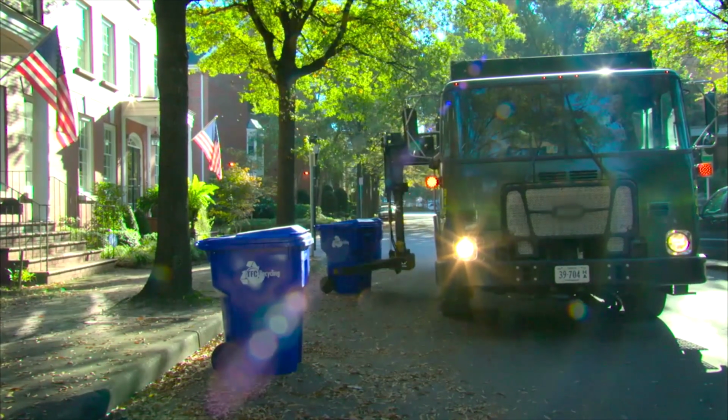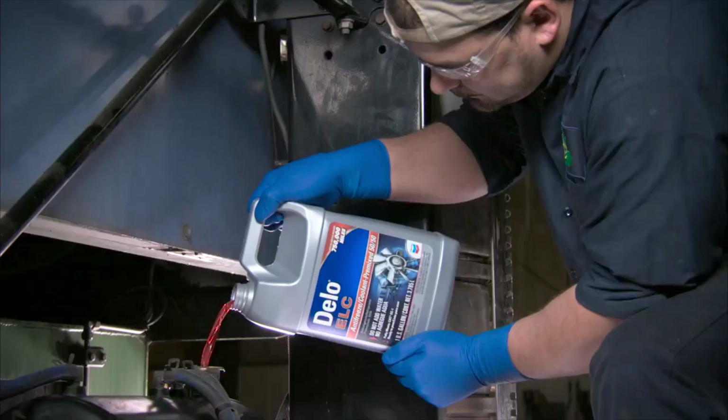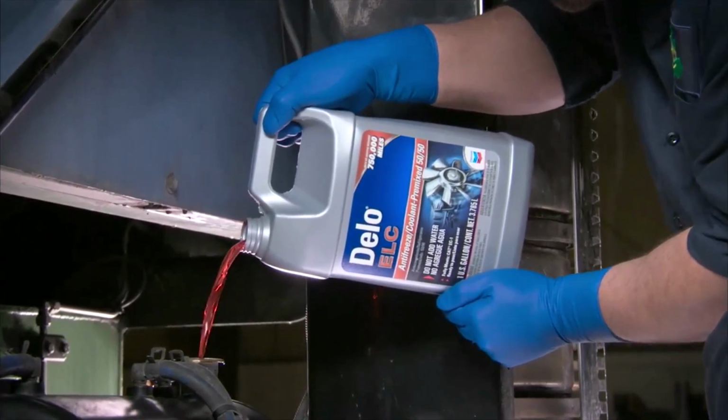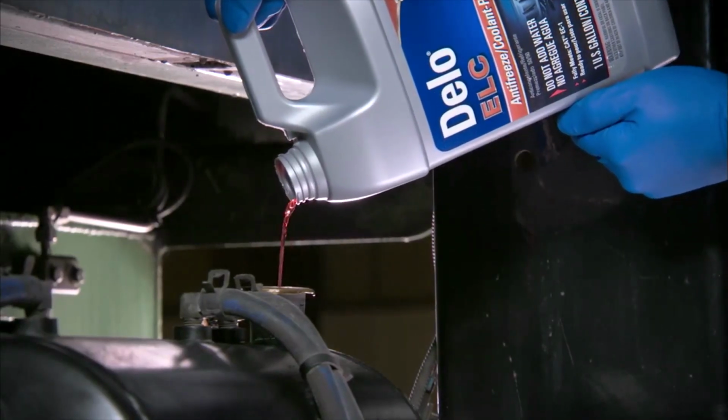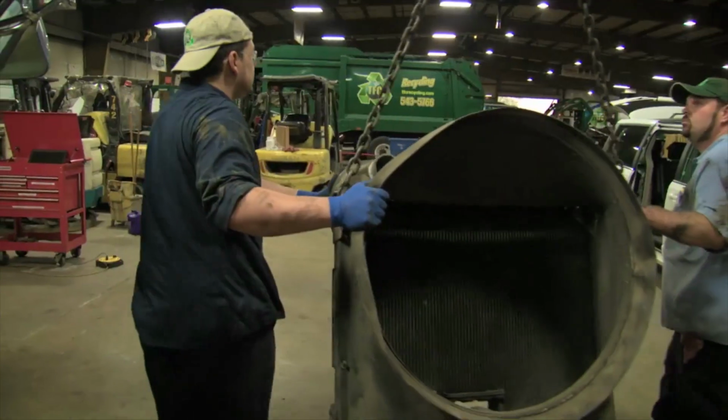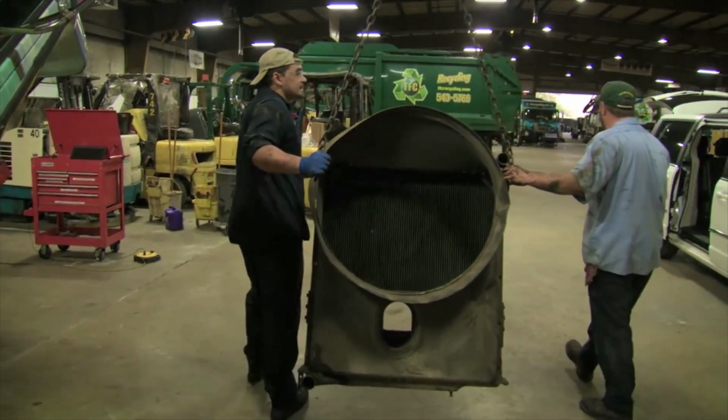Several thousand stops a day is hard on a vehicle, and that's why we're a severe duty industry. We switched over to the ELC, which is the Delo product that we chose for our coolant. It's been fantastic because we're required to have about 10 or 12% more cooling efficiency in those engines because they run hotter. It caused us to have fewer failures on water pumps, fewer failures on radiators.